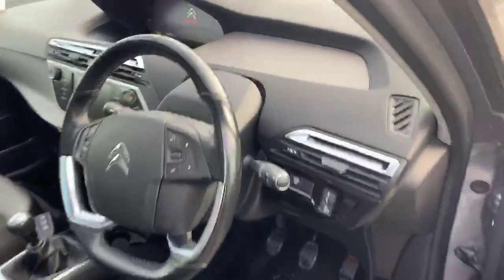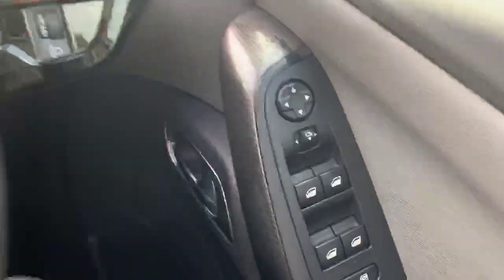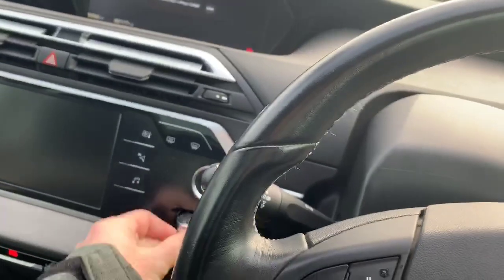So inside the vehicle, the driver does have a lot of features sat here. So if you've got littles in the back, you can lock all the windows and you can control all the windows from there as well, and also the wing mirrors. And I'll just turn the car on for you.